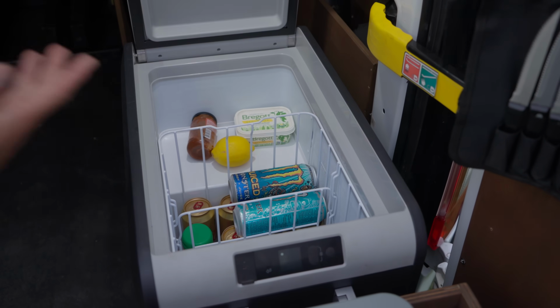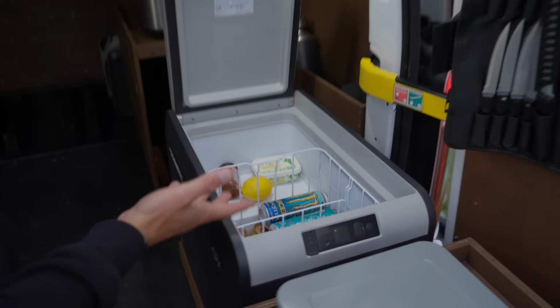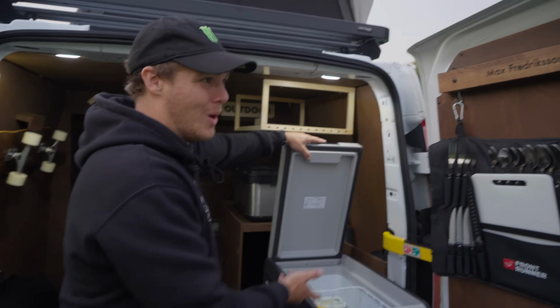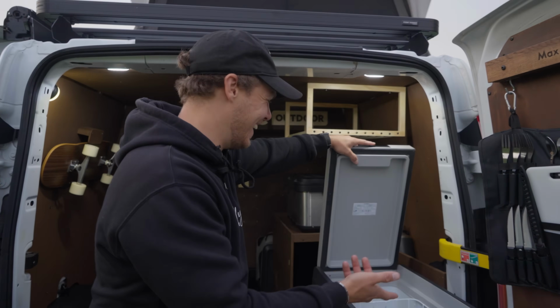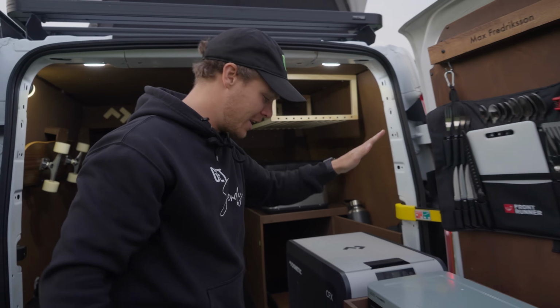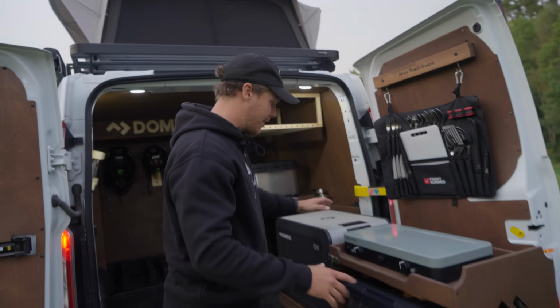Yeah, it doesn't look that appealing right now, but it's because I actually use it and I just put stuff that I need every now and then. What, beer, butter and Monster. But yeah, I'm obviously stacking up whenever I'm going out with the car and putting more stuff in it. So that's just really nice to have when you're cooking.